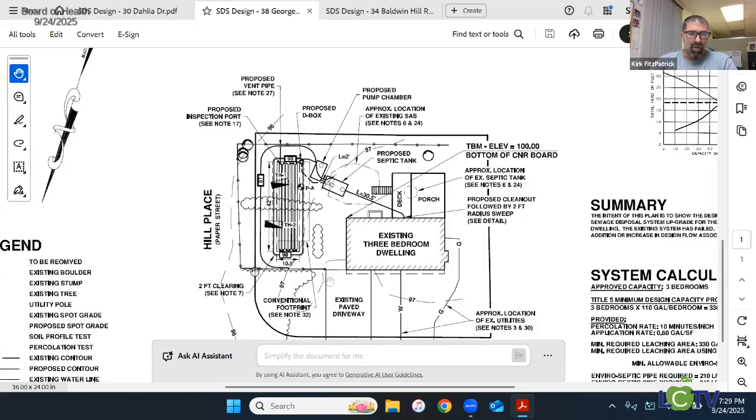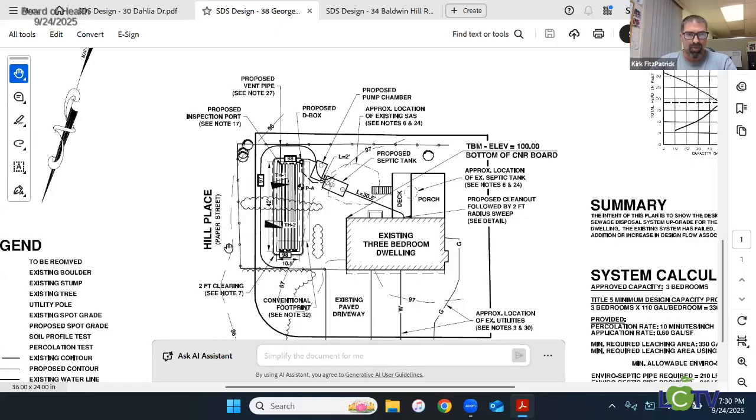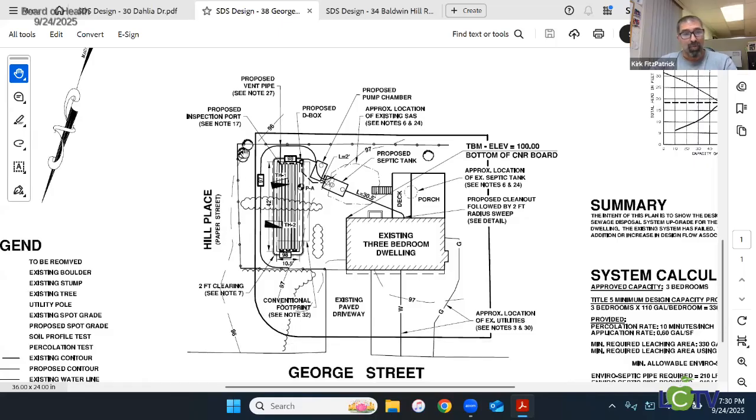So George Street is out in the front, and then actually Hill Place is a paper street that runs down the sideline. Where it's a paper street, I think they legally have rights to the center line of Hill Place, but the property line is shown here as the darker line, and then the curved radius in the front for the old street right of way. But their yard, if you were out there, it looks like their yard goes to the fence line. There's a stone wall in the back that runs on top of the lot line, but then there's a fence set in further. I think this fence was probably put in when they had the above ground pool.